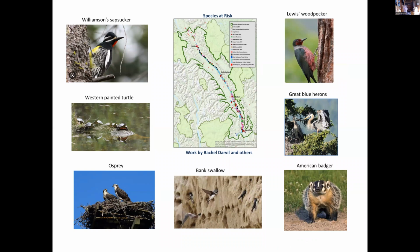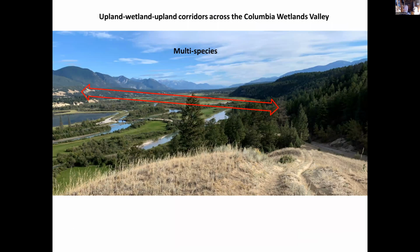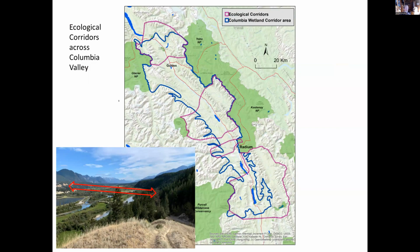And she's done surveys up and down the whole valley and really put together a good picture of what's going on there and where some of the hot spots are. I'm going to speak for a moment about some of the multi-species corridors and how we've predicted them. The whole area is a biodiversity hotspot. It's a real challenge to try to pick places where we're going to focus our energy, but we think it's important.